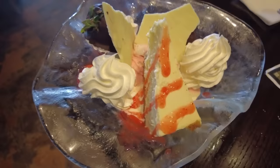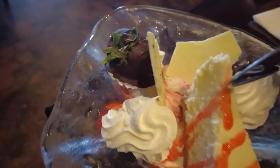I love strawberry as a dessert flavor. I love strawberry and chocolate. So I think this is going to be fabulous. All right, I'm gonna try and get a little bit of everything. Here's a little piece of the cheesecake, a little bit of the ice cream. Cheers.